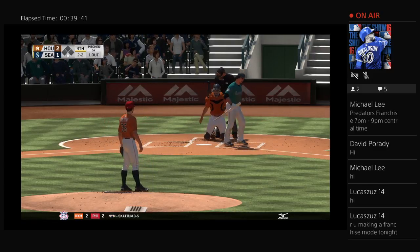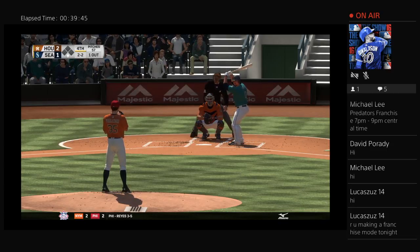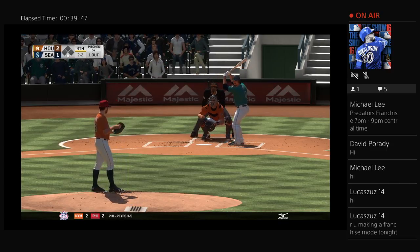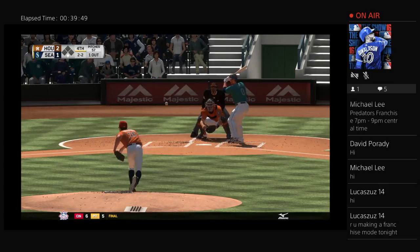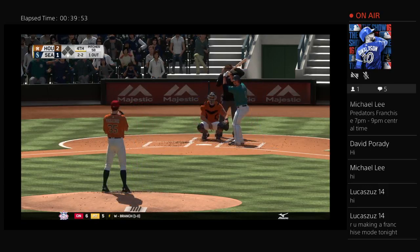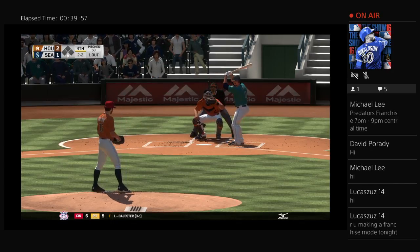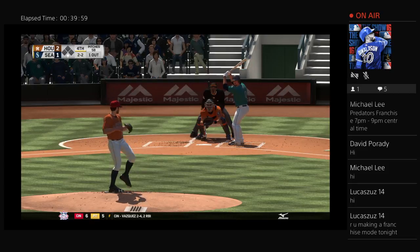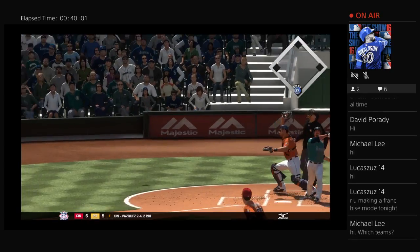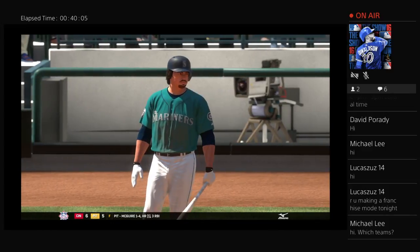Turned on that one and crushed it. Just pulled it a little foul. The 2-2 one more time. Again, he sends it out of play. Another 2-2 offering. And again, he's unable to keep it fair, but he's putting together quite a battle at the plate.